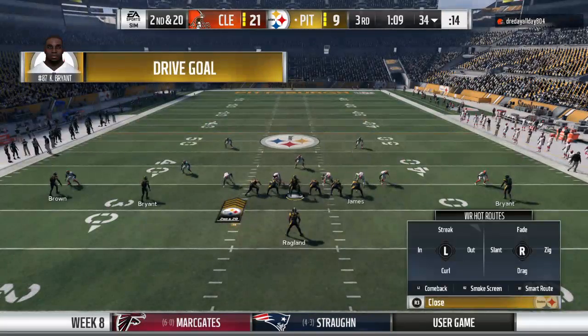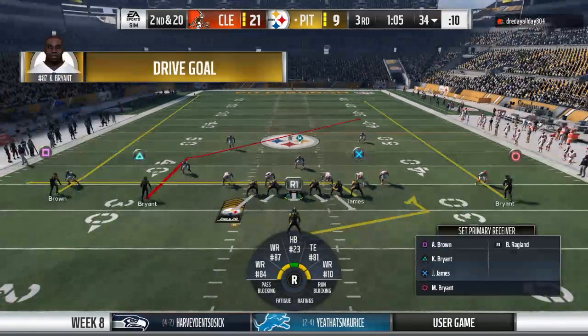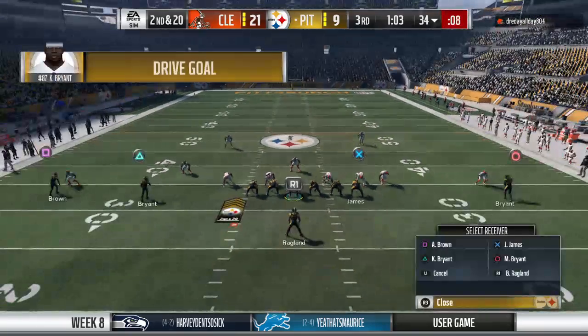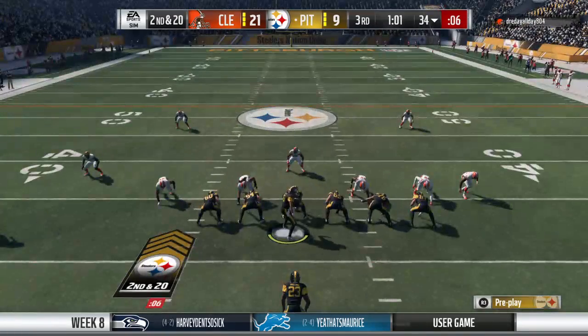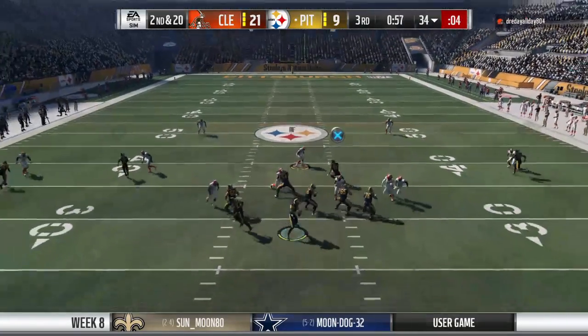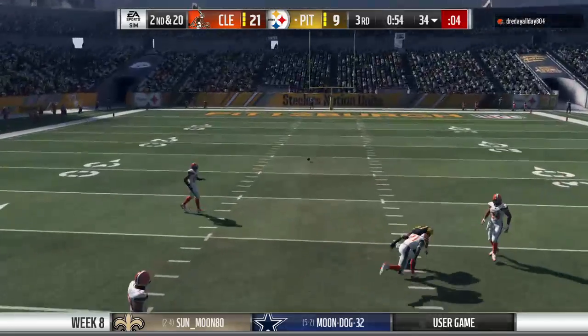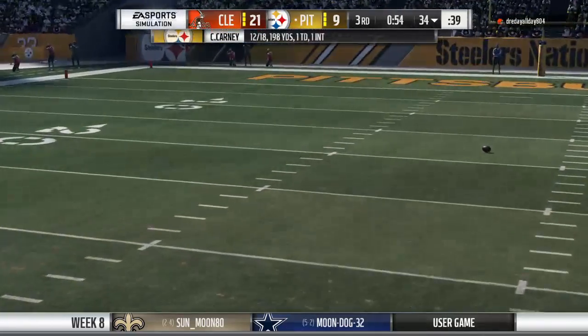And some changes here as the D-line separates some. Tighten up, tighten up, tighten up. Detroit! Detroit! They're going to look to throw. And unable to connect on the long pass.